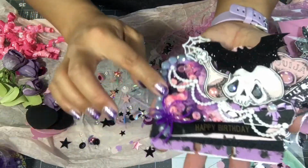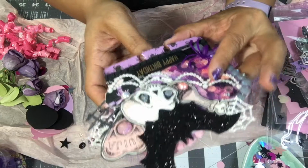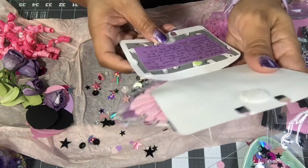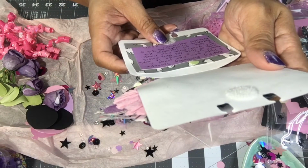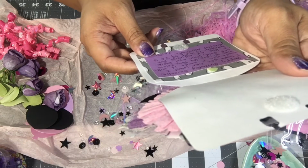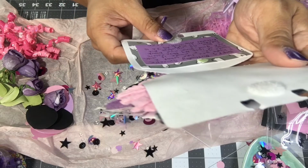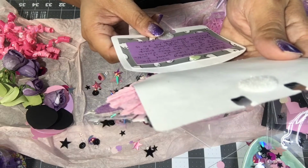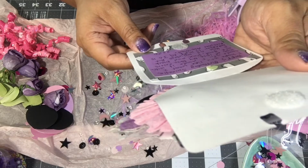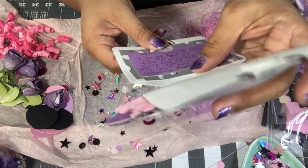I love it. Oh my god, girly, this is gorgeous. Let's look inside. It says, happy birthday, sweetie. I hope you like what I made you. I made it with lots of love. My favorite colors are gold, pink, and black. I love all holidays, but Halloween is my number one. My IG is Kitty Cat Aguiniga, and that is it, guys.